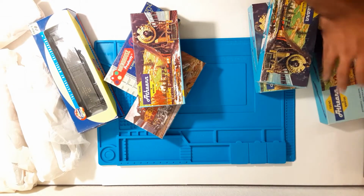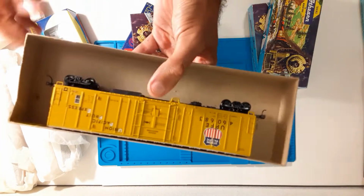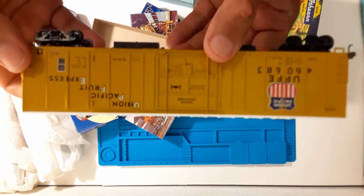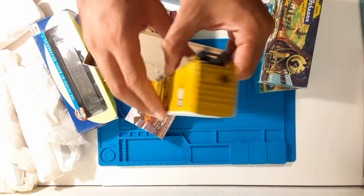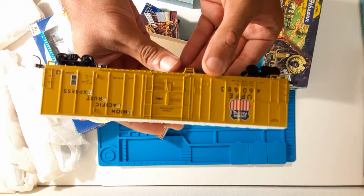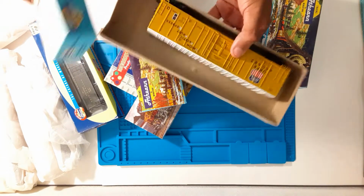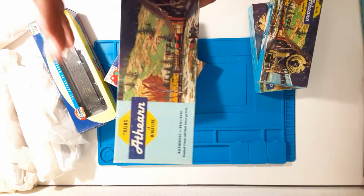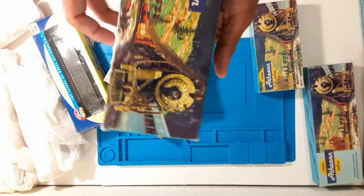So this guy is an HO EMD GP50. All right, so that was the Cotton Belt. And now we've got a Union Pacific Fruit Express car. Very nice. I love these Athearn blue boxes. I grew up with them, and it was just a nice wide variety that the blue boxes got. And if you're getting into this hobby, you cannot go wrong with an Athearn blue box.